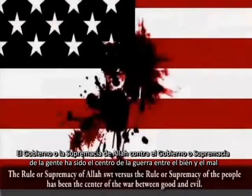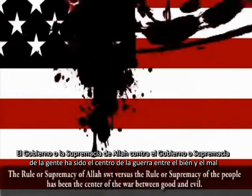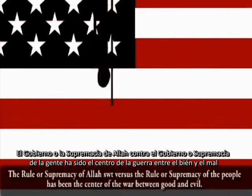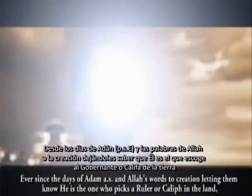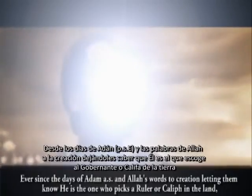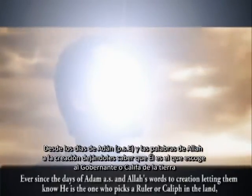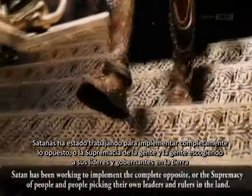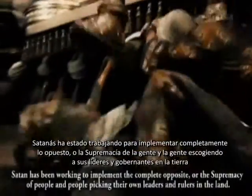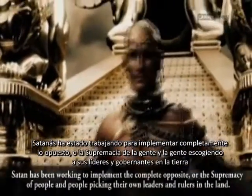The rule or supremacy of Allah subhanahu wa ta'ala versus the rule or supremacy of the people has been the center of the war between good and evil. Ever since the days of Adam, alayhi as-salam, and Allah's words to creation, letting them know He is the one who picks the ruler or caliph in the land, Satan has been working to implement the complete opposite: the supremacy of people, and people picking their own leaders and rulers in the land.